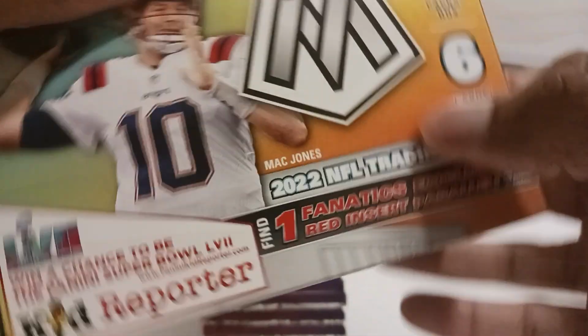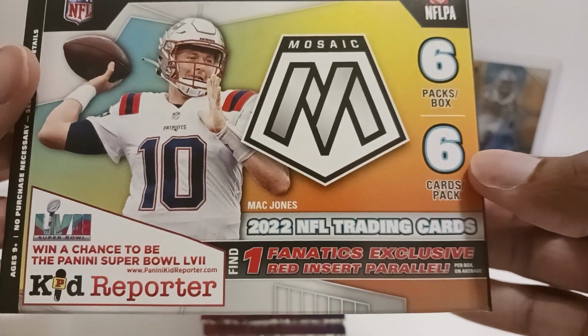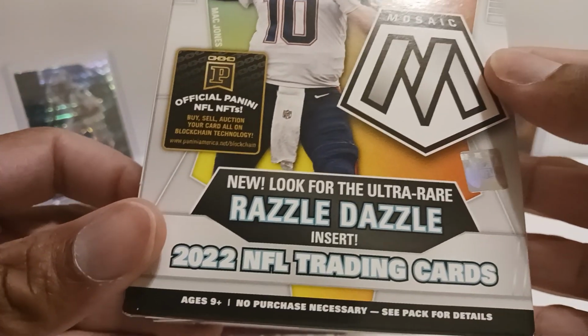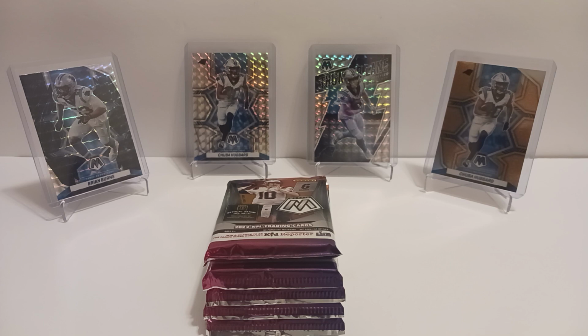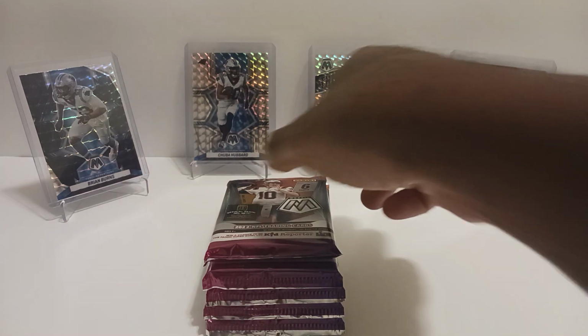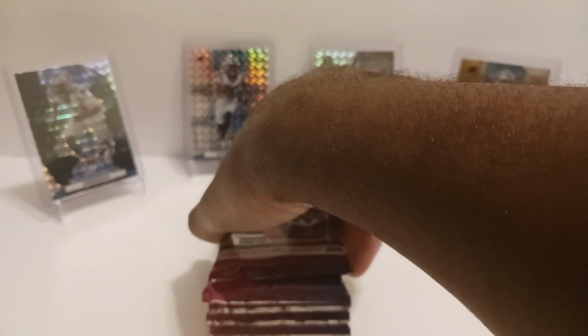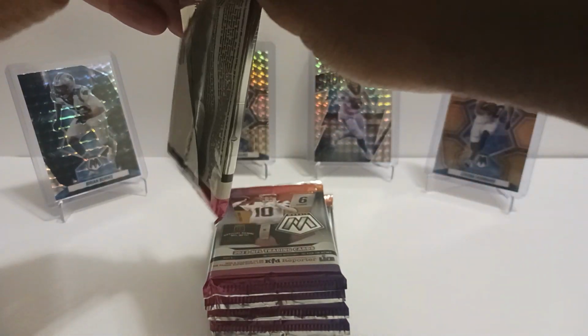Still no Brock Purdy yet. I've been opening who knows how many boxes of these so far, and nothing yet, from the hanger packs to the hanger boxes. So looking out for that Brock Purdy, and some good Panthers parallels and inserts. Let's see what is in this bad boy.